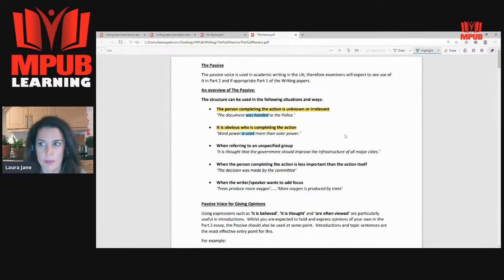Now, a really common mistake that people make in the IELTS is to say by people. Okay, you don't do that. It doesn't make examiners happy, and if we don't have a happy examiner, your mark is going to be reflective of that. So don't say wind power is used more than solar power by people. It's obvious. Only people consume electricity.